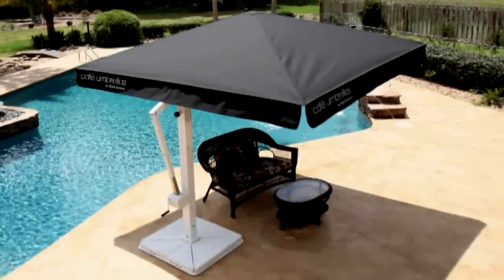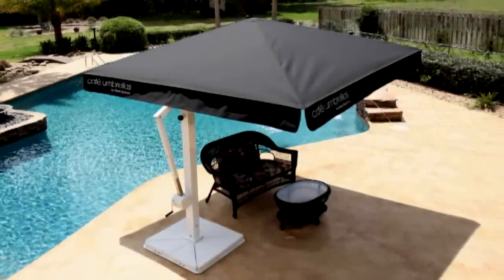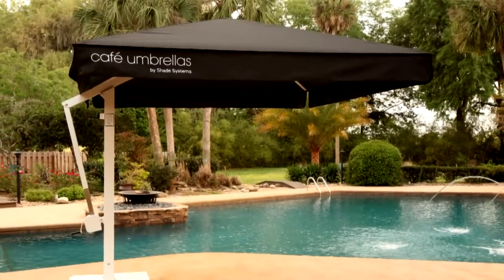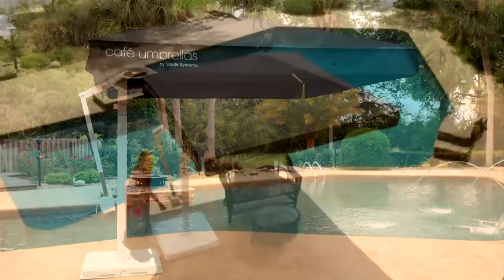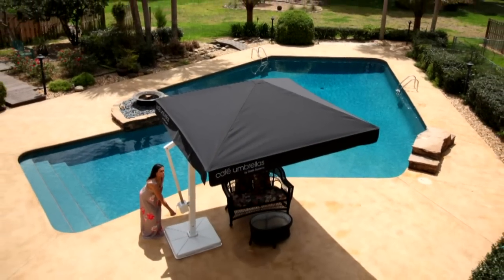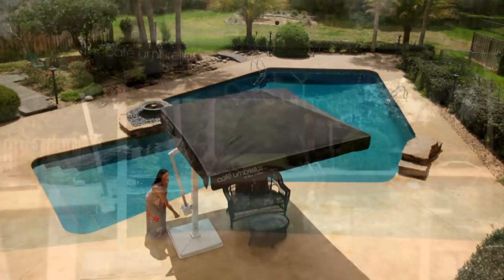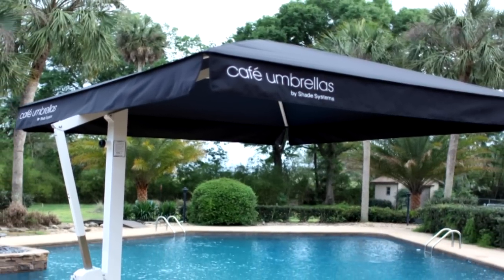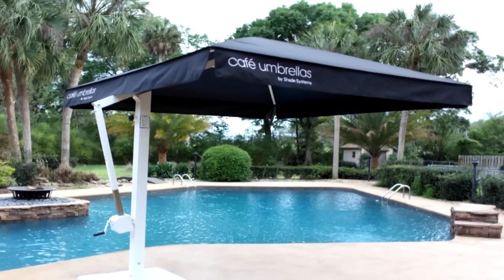Cafe umbrellas by Shade Systems are proudly manufactured in the USA and designed for commercial use at restaurants, resorts, hotels, pool facilities, and any other public space where visitors need shade protection. And more than just shade, our umbrellas add style and sophistication to your outdoor space.